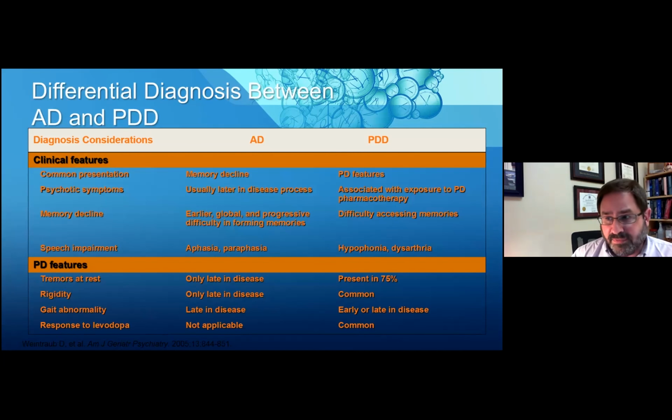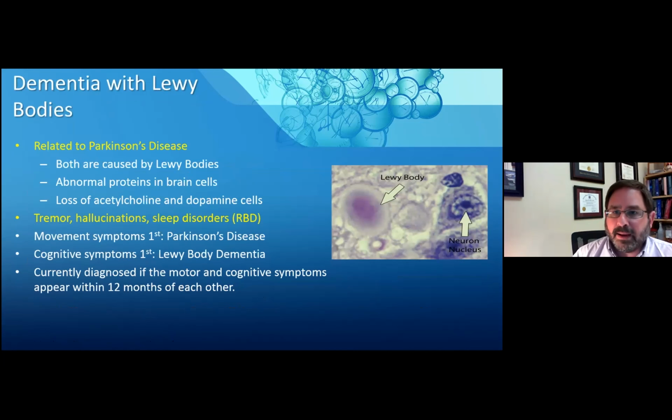And you can see the features of Alzheimer's: memory decline, later in the disease, you get psychoses. It's a very different disease process in Parkinson's disease. But it is related to Lewy body dementia.